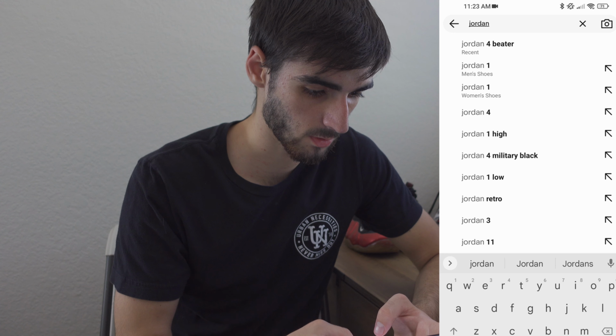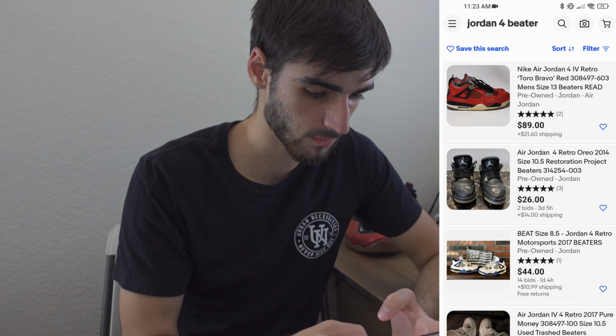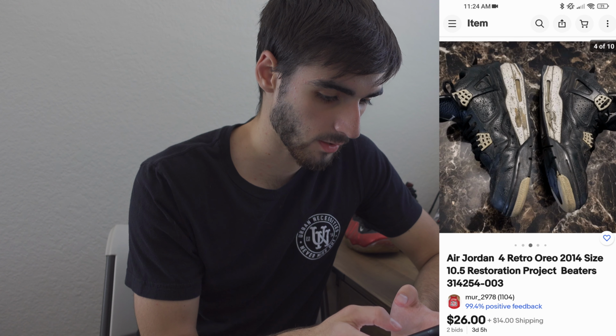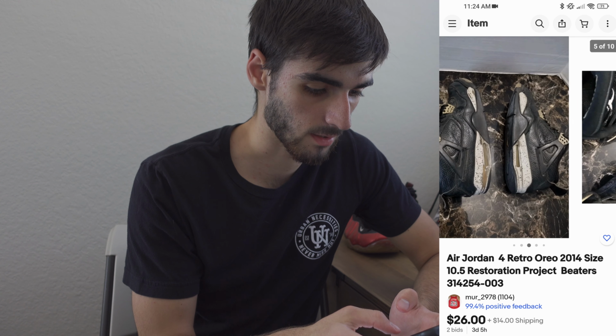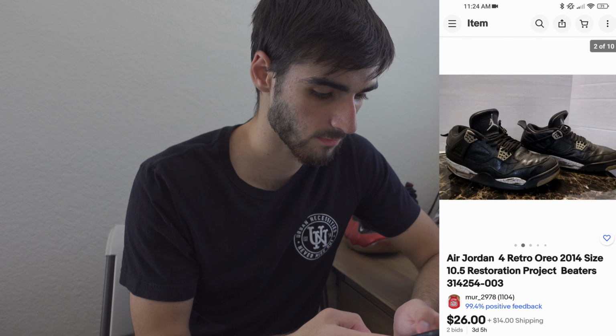I like to look up Jordan 1 or Jordan 4, Jordan 3, whatever the model is, followed by the word beater. Jordan 4 beater. Some of the first few results that pop up look pretty good. This one looks like a great deal. This is a pair of shoes that I think I would be able to restore. The bottoms look pretty beat, but I'd be able to at least repaint the midsole and clean it up for sure, get some of the creasing out. So I'd be able to restore some value to this pair.